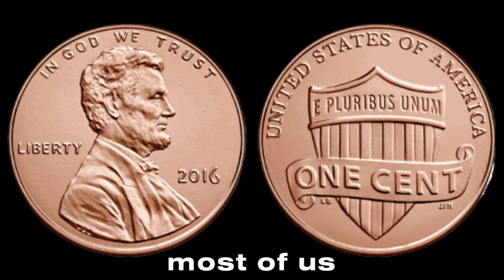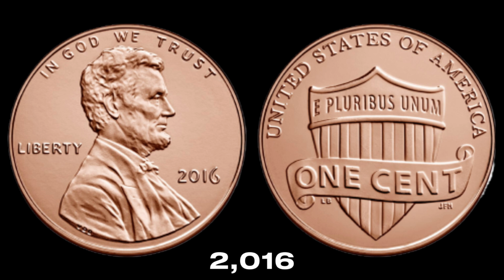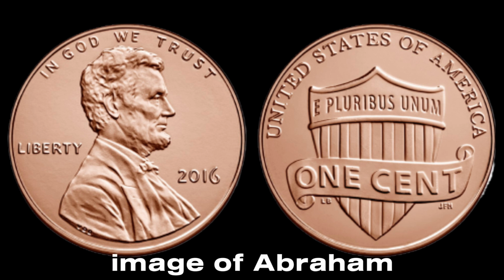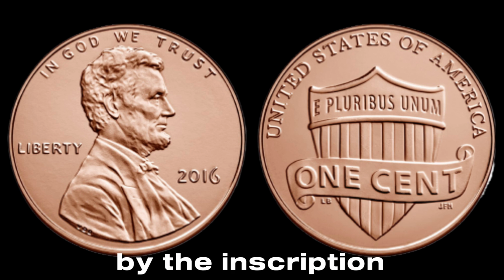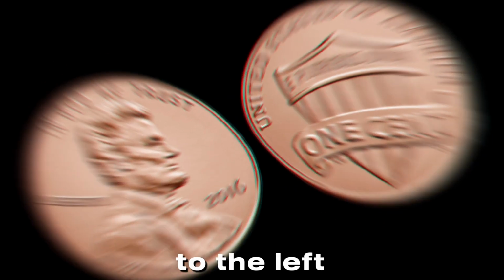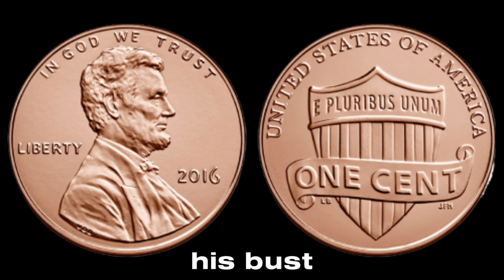But while most of us pass these pennies by without a second thought, some of these 2016 pennies are worth so much more than just 1 cent. On the obverse side, the front, we find the image of Abraham Lincoln, the 16th President of the United States. His face is surrounded by the inscription, "In God We Trust," at the top, with "Liberty" to the left, and the year, 2016, stamped just below his bust.